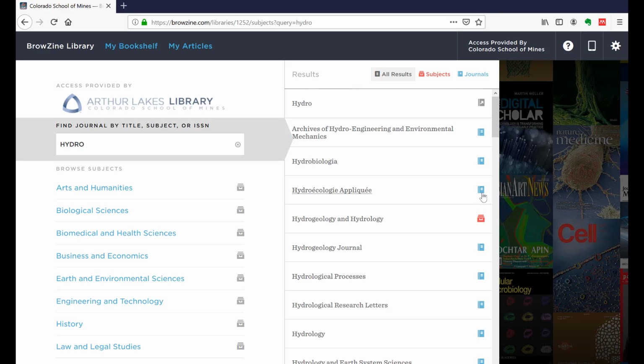Second, journal. The little blue book icon lets you know that we own a particular journal by that name, such as the Hydrogeology Journal. Finally, not in BrowZine. Sometimes you will see the little gray book with an arrow. This means that the journal is not available through BrowZine, but don't worry. Clicking on these items will take you to the Minds Library catalog to search for the journal.